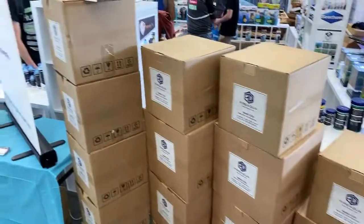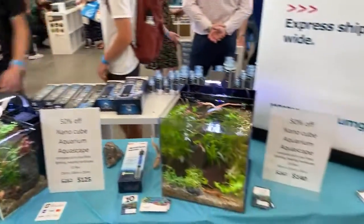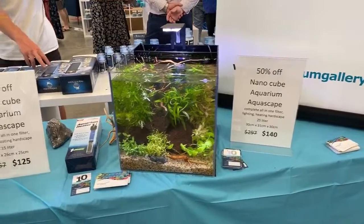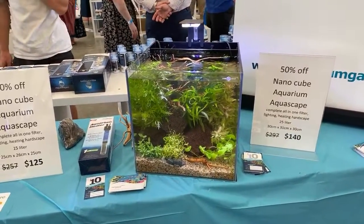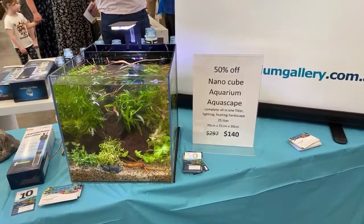The team here at Aquarium Gallery have also got their Fire Aqua Nano tanks. We've got a couple of these on display over here at 50% off for a show special, which, at 50% off, I mean, these guys will be losing money on these. And what a beautiful little tank. This one here is a 25 litre setup, and it comes complete. It's got a light, heater, hardscape.